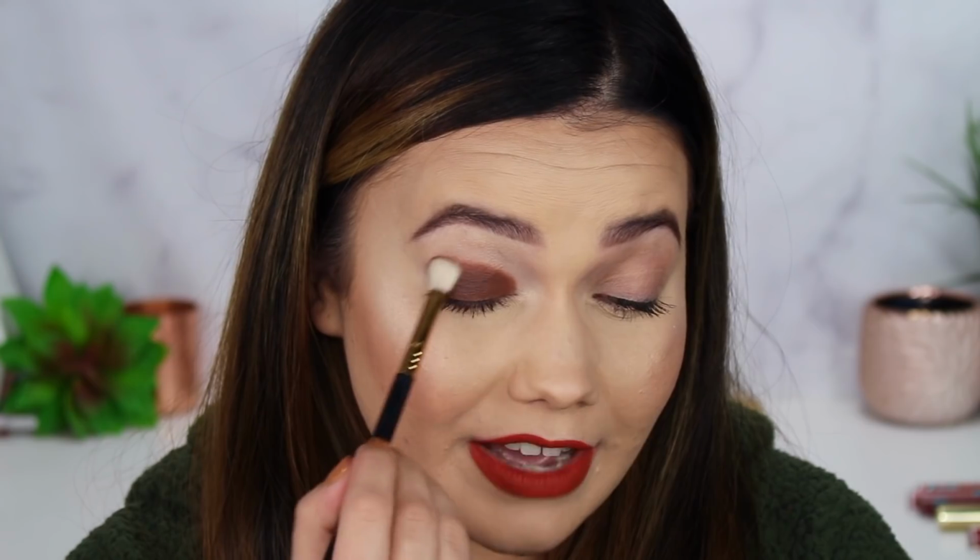This is gorgeous. I know it's just a chocolate brown. I'm not dumb, okay? I think it's so beautiful. It's just a very beautiful, rich chocolate brown. Let's do a little blending, shall we? With my Sigma E25 brush.